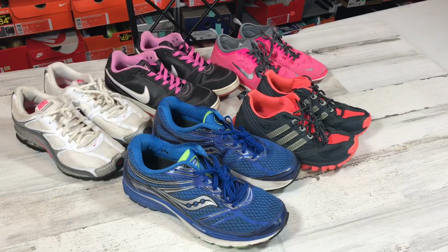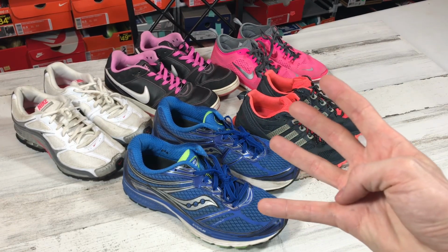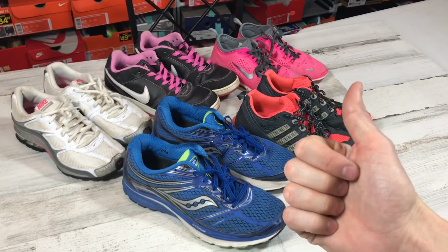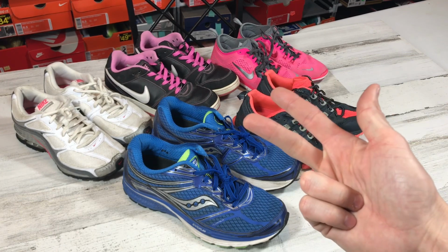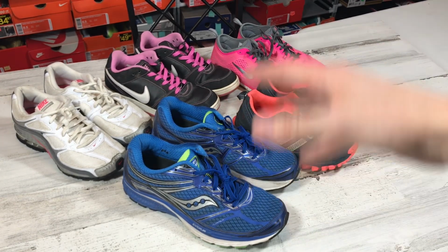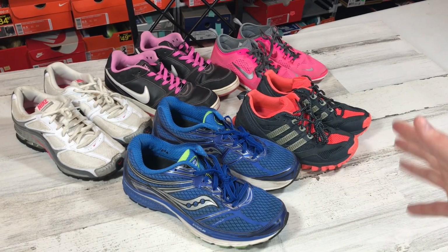We've got 5 pairs that we just sourced today from Goodwill, and we're going to show you exactly why we picked them. So here are the 5 pairs that we sourced today. Now there's 4 things that we always look out for when we're sourcing shoes at the local thrift. The first is price, the second is brand, the third is condition, and the fourth is sizing. And we're going to use these 5 shoes that we sourced today and break down each and every single one of those. So first, pricing.